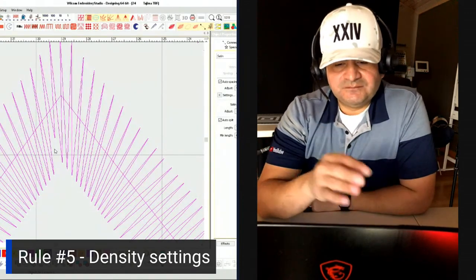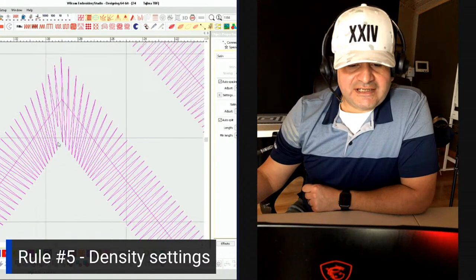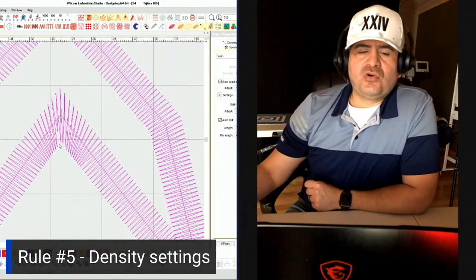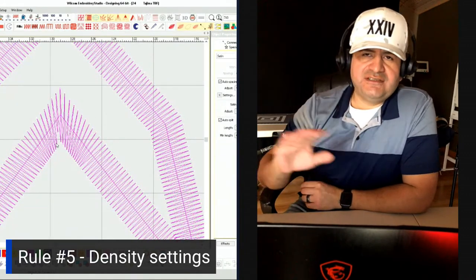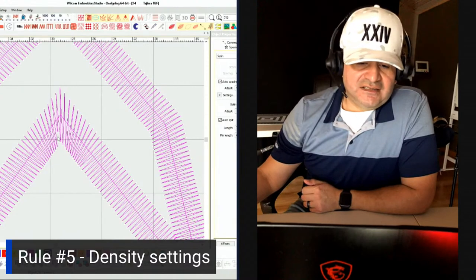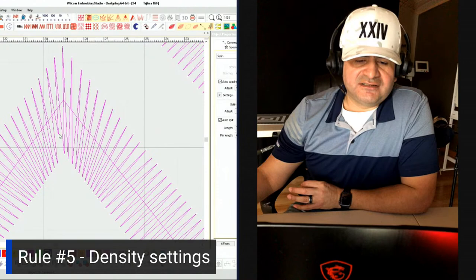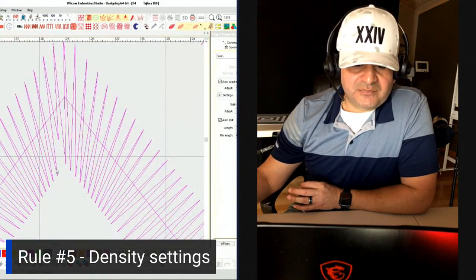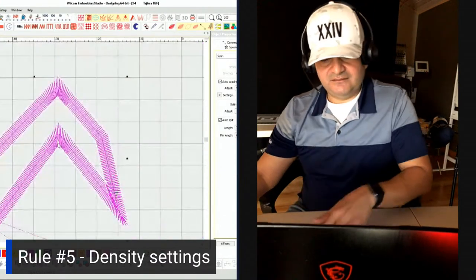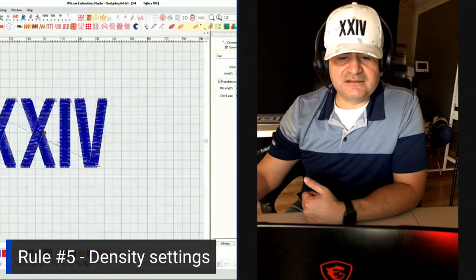So just keep that in the back of your mind. If you're getting needle breaks at certain corners, usually at turning points, verify that your short stitches are turned on. That's what it means when you hear the phrase short stitches: instead of stitching here, it's going to move it up here. So that deals with density.